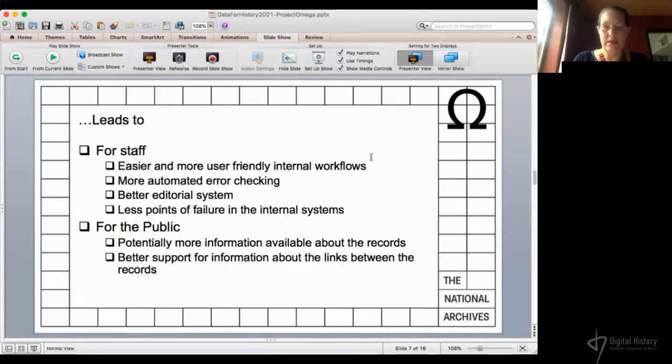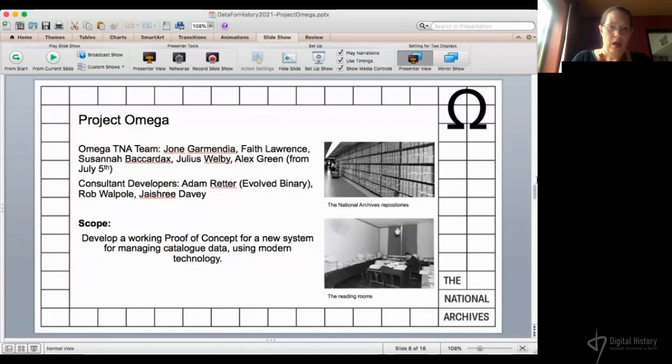So the team, we have both people at the archives themselves and our wonderful consultant developers, especially Adam Retter, who's been involved from the start and has been doing most of the actual heavy lifting on this. And Rob and Jeshuri joined him more recently.